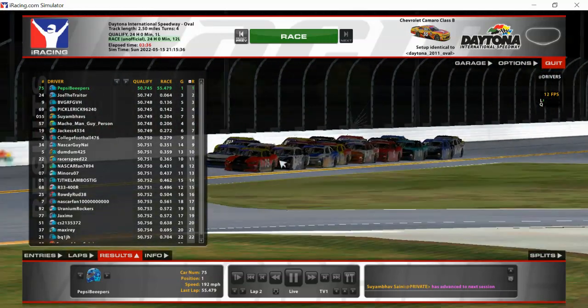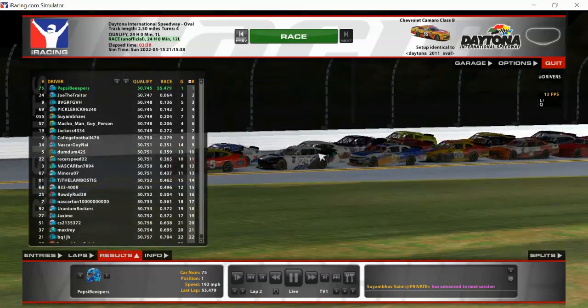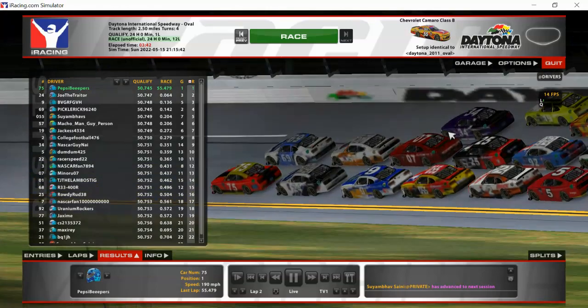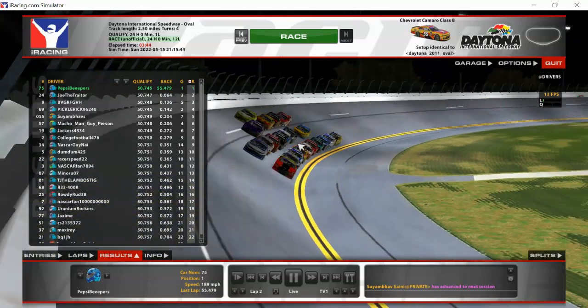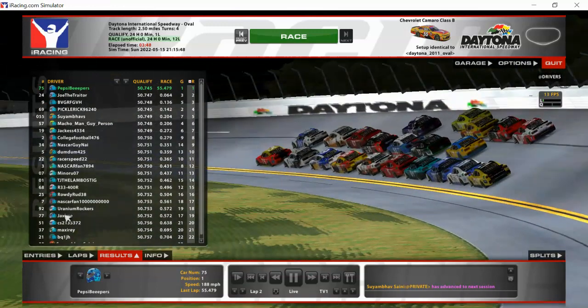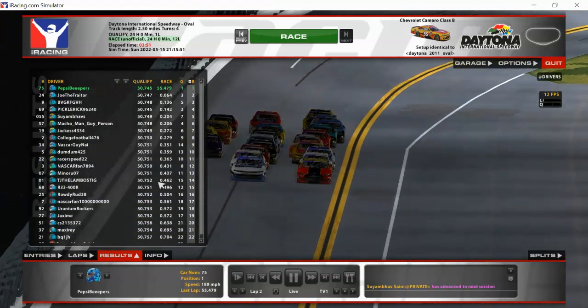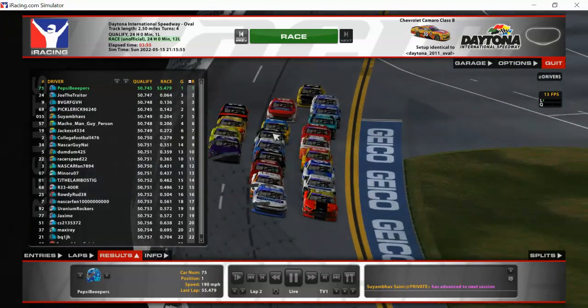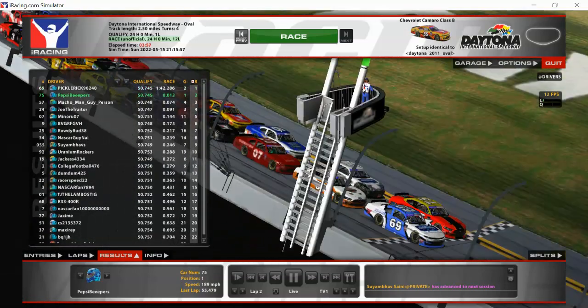Oh, the 34 is really aggressive. He squeezes the 19 as well. The 22 almost took them 4 wide. The gap between the 22 and 77 is now not many cars. They're right side by side pretty much. Not anymore. But 69 and 75 are side by side.